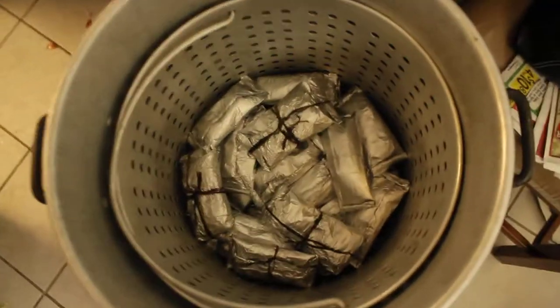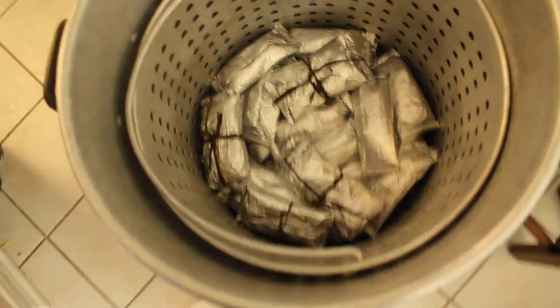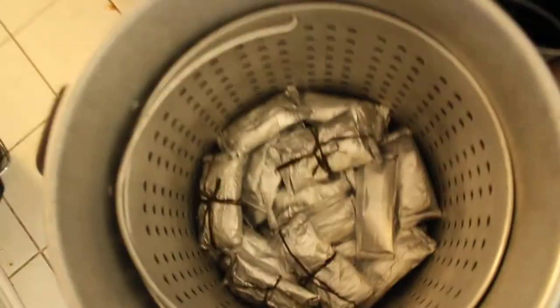Whoa, what we got in here? What's this? Houdini. What's in here? Tamales. These napateles? So these are the Honduran tamales. I could zoom in too, huh?